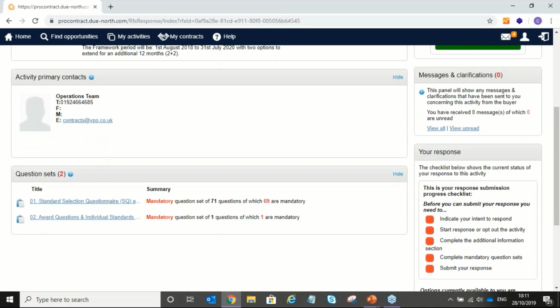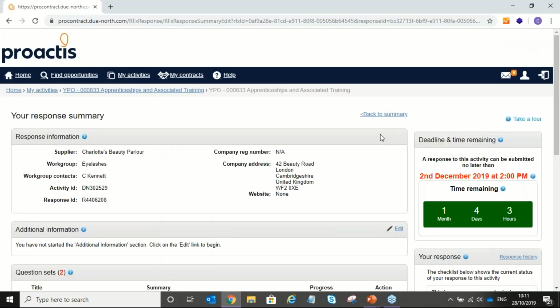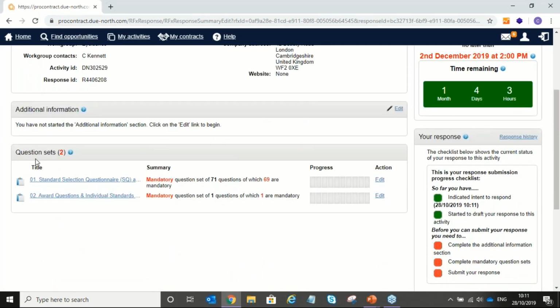As soon as you're down here, people think that they're going to come to the question sets and just start working on them. What you need to do is ensure that you have clicked on Start My Response. Without that, you can't actually answer the questions. As you can see now, clicking through on Start My Response has brought up a little progress bar, and next to that we've got a little edit action.